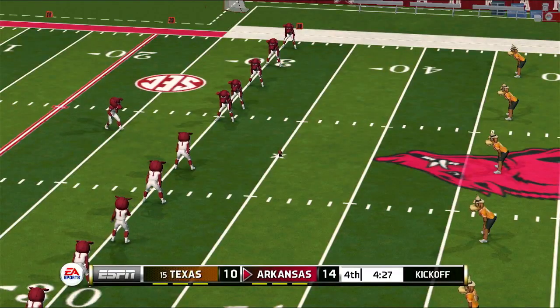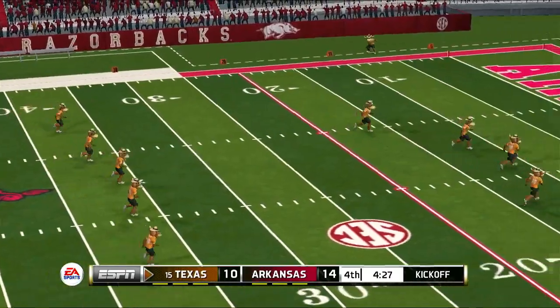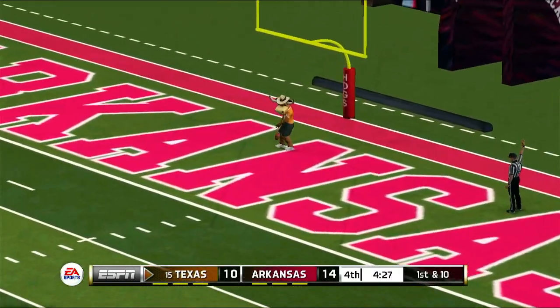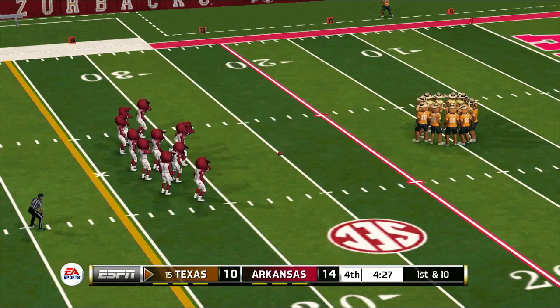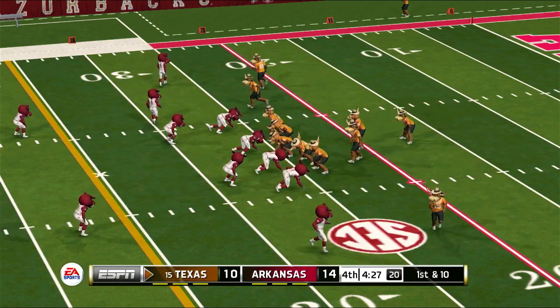And it looks like they're ready for the kickoff. Nice kick, plenty of distance, and it goes into the end zone, down for a touchback. Things aren't tied, but they might as well be. It's this drive that could really dictate the tone for the last quarter.